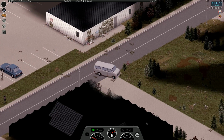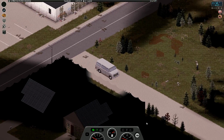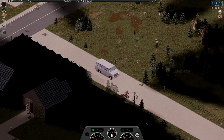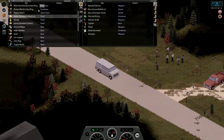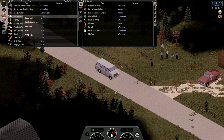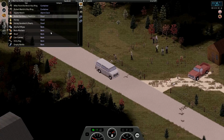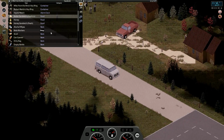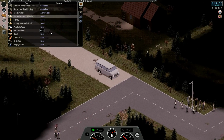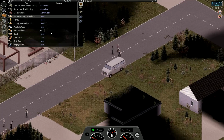Oh, this van is cool, but it's very slow. Come on, van. Gotta watch the moodles, we're getting hungry. Let's have a butter sandwich. Gross. Leave me alone. Leave me alone. This is a quaint little cabin in the woods. Oh, those are nice. There's a lot of zombies around here, you guys.